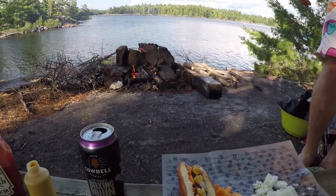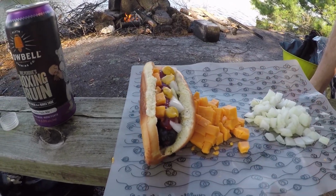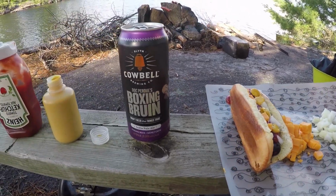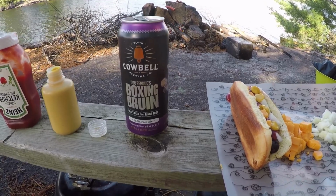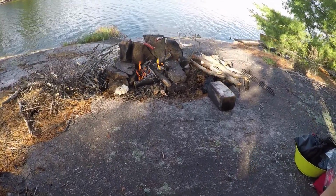Tonight for supper, we're having hot dogs. We got onion and cheese, ketchup and mustard. We got a Boxing Brewing IPA from Cowbell in Blyth. And this is our fire.